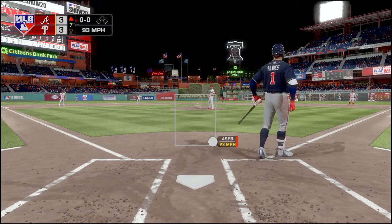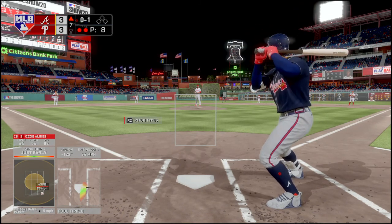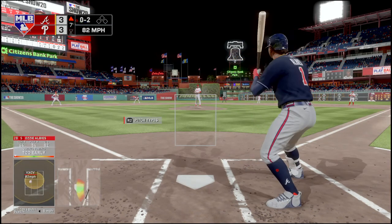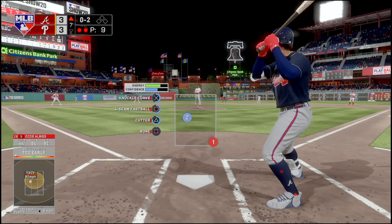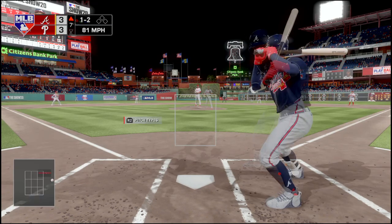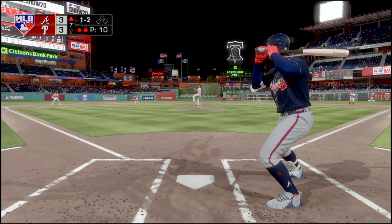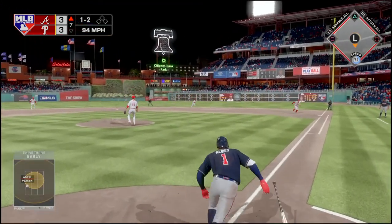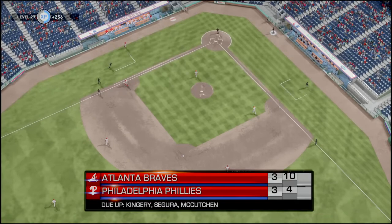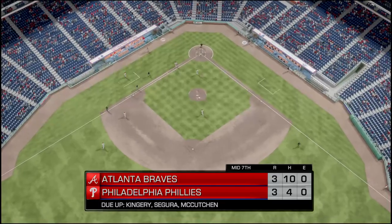Albies fouls that one off. 0-1. Albies swung and misses the knuckle curve. He swung too early. Off the plate, ball 1. Another knuckle curve inside for a ball. 1-2. And Albies gets a hold of this one, hits it to second. It's scoop, throw, and he is out. We're going to the bottom of the 7th. Game is tied.